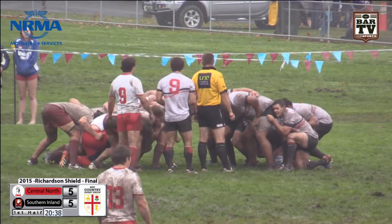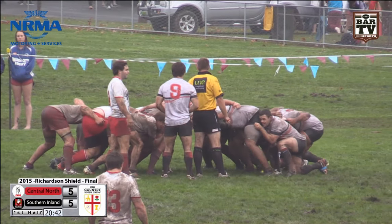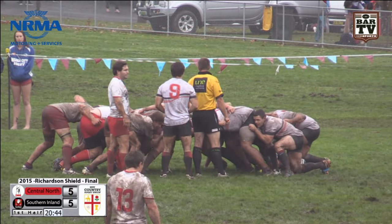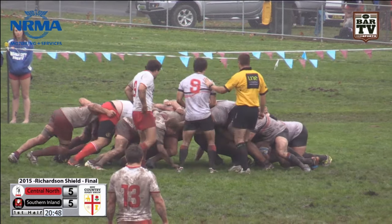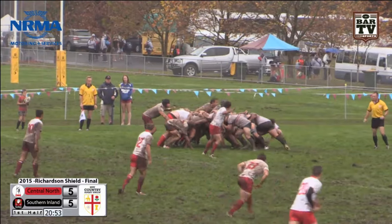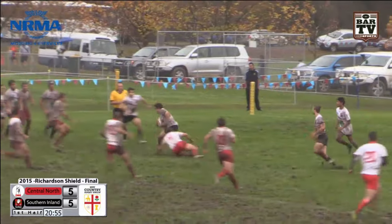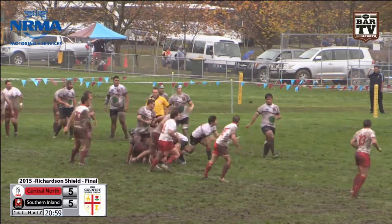Crouch. Bind. Set. Yeah, nice scrum there by Southern Inland, and they'll just look to have a settler, and they do. 22 out.